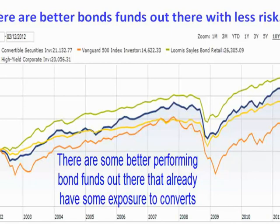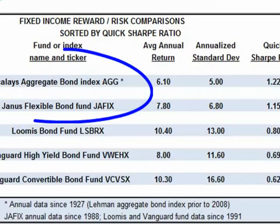So Loomis offers a well-managed, flexible solution for conservative investors who don't want to lose their shirts in bear markets, but who still want to benefit from bull market rallies.